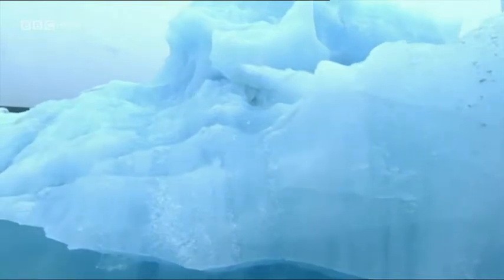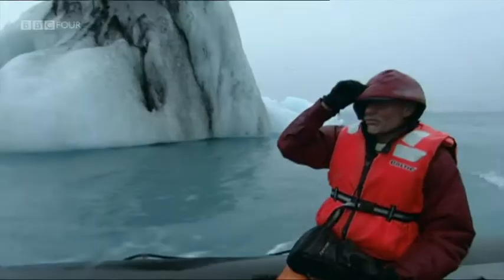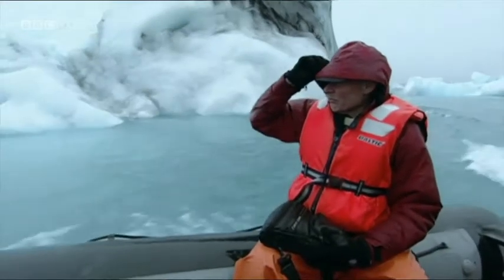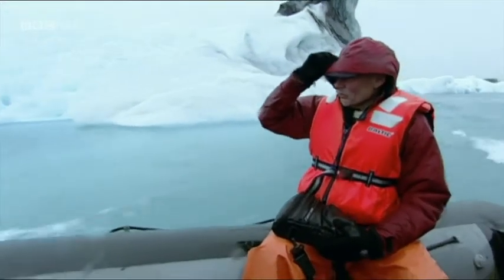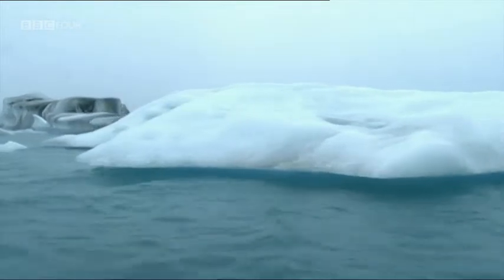Gerard follows the journey the icebergs take after they leave Iceland and drift south in the North Atlantic. When the icebergs reach warmer waters, they melt and specks of ash fall to the bottom of the ocean. And that's where they stay, embedded in the deep sea mud, which gradually builds up over time.